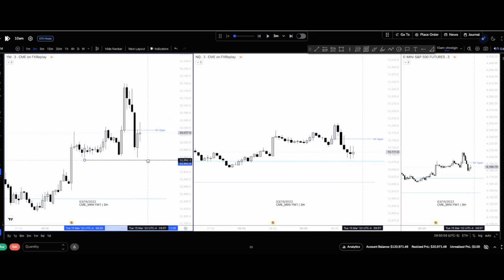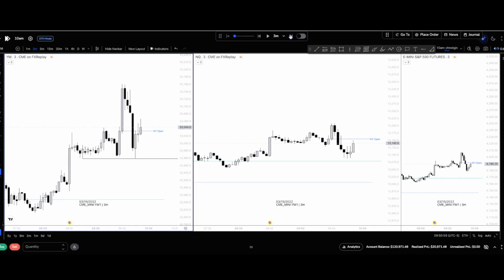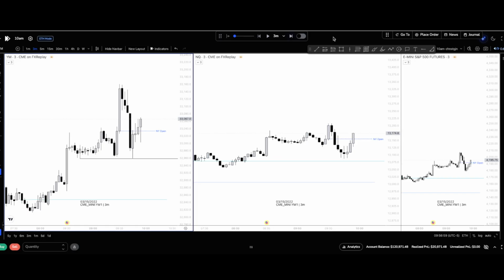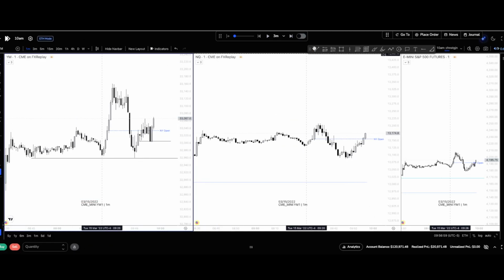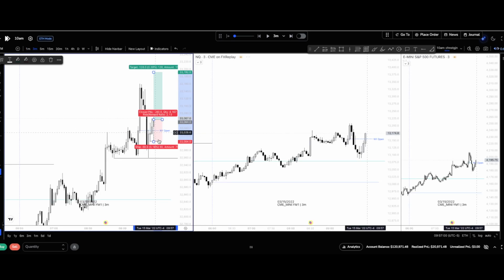Oh, I don't like the way these are equal, though. Not going to lie. I mean, they're SMT, but they're still equal. You know what I mean? I could trade a 3-minute OB. Actually, I'll trade this one here. There's not going to be a 3-minute CISD this way. And this would just be like a 1-minute AMD, back to the highest point of the day. And that's just your 3-minute candle.